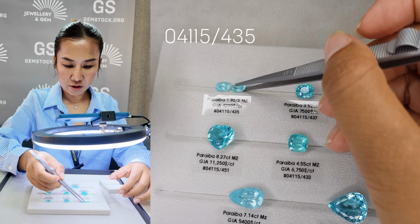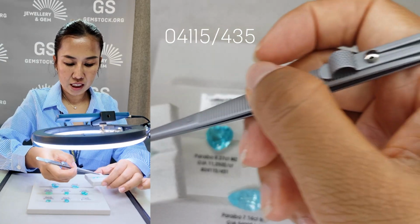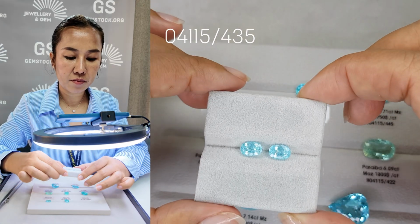Paraiba matching pair, oval shape. This stone has a GIA certificate and comes with the price of $4,200 per carat.